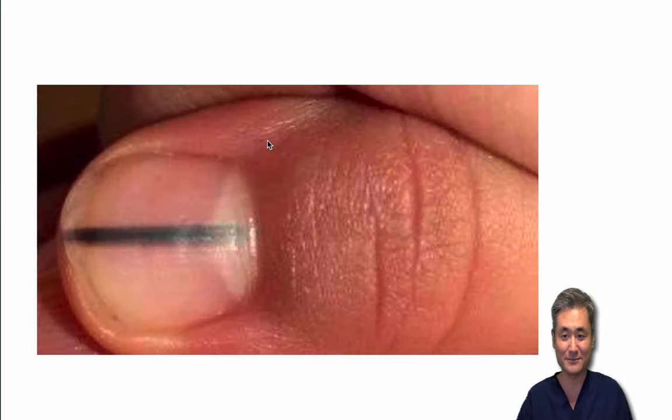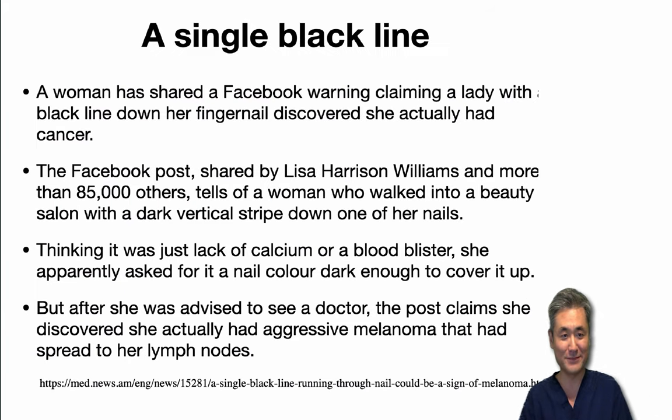And the next one is black vertical line. So this kind of line here is very strange. Here is an interesting story. A woman has shared a Facebook warning. Lisa Harrison Williams once told of a woman at a beauty salon with a dark vertical stripe, thinking it was just lack of calcium or a blood blister. She didn't take it seriously, but it turned out to be cancer, melanoma cancer. Isn't it quite shocking?